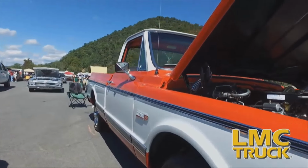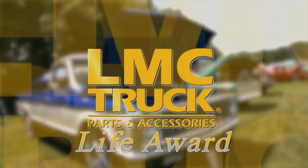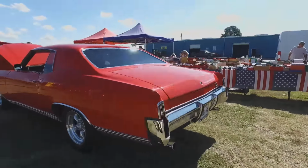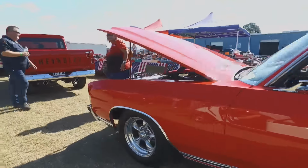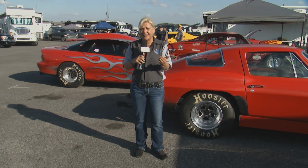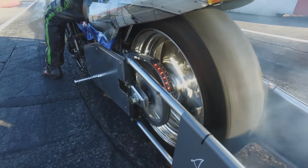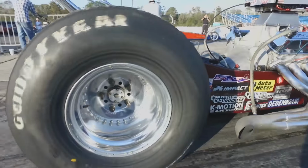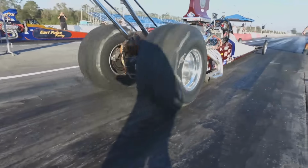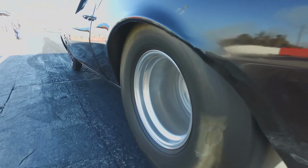Congrats to Gina Gaspard and her superb C10 on being named the LMC Truck Life Award winner here today in Louisiana. We've seen a great amount of beautiful show cars, but here at No Problem, they have a great bracket racing program and lots of events all year round. Let's find out more. A lot of racetracks are closed this time of year, but this is our busy time. We're going to race into mid-December, and then we take a little break for the holidays and start up again in January. So it doesn't stop all year.